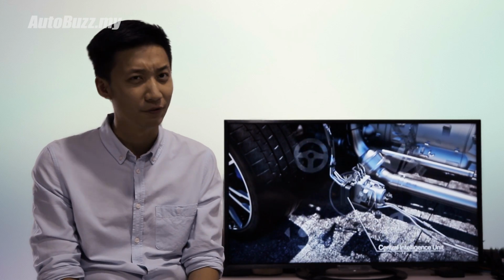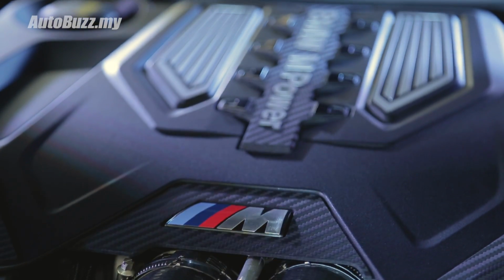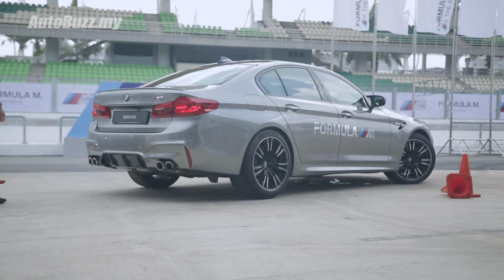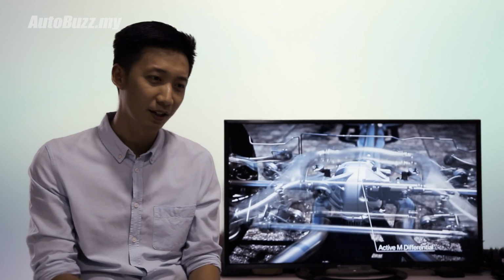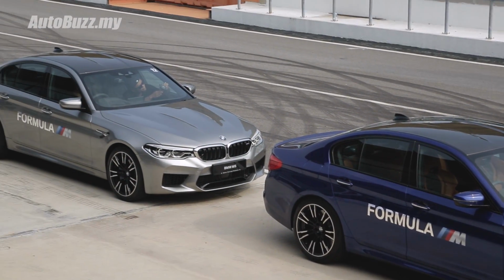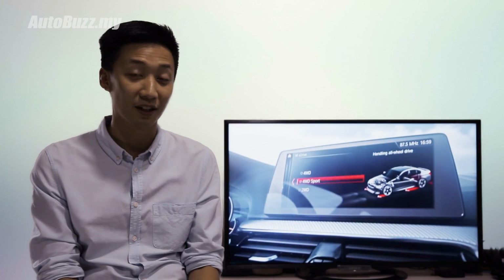Let's see, 4.4 litre twin-turbo V8, 600 horsepower, 750 Newton meters of torque, 0 to 100 in about 3.4 seconds, 0 to 200 in about 11 seconds. It took me longer to say all of that than for the M5 to get to 200. That's how quick the car is. And instantly upon setting off, the first thing I noticed was the car's soundtrack.